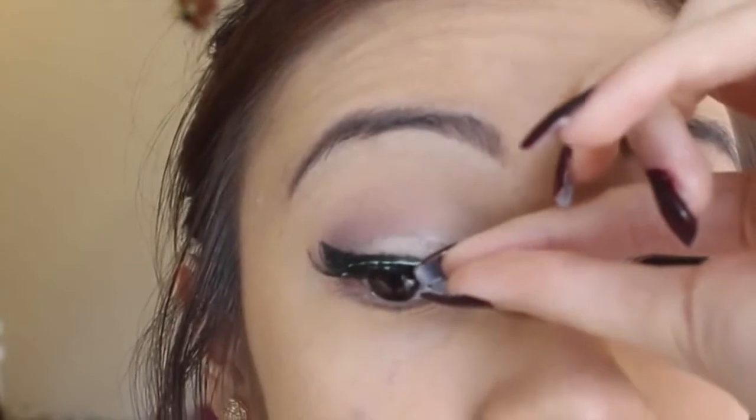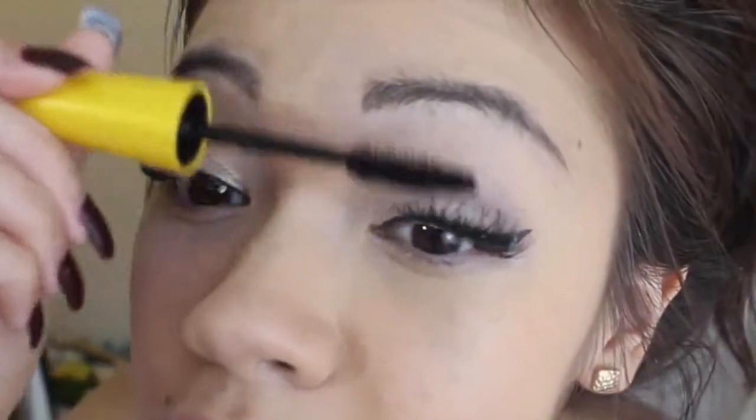And then I'm just applying the lashes right above my lash line, making sure that no parts poke out, and it is going to dry clear, so don't worry, it's not going to be white like that. Once the lashes have dried, I like to curl them a little bit so that my natural lashes and the falsies stick together, and then add some mascara to blend my lashes together and make the lashes a little darker.